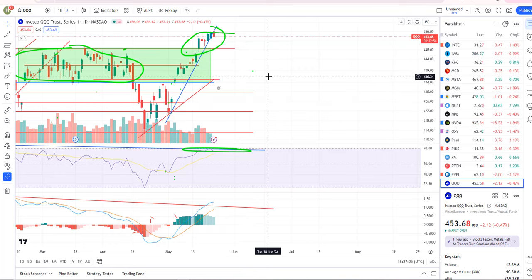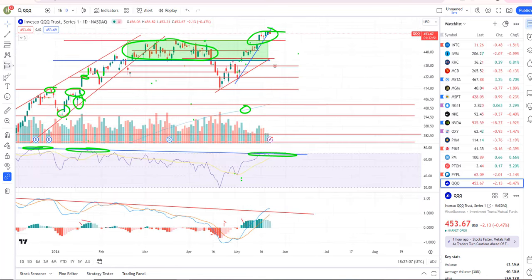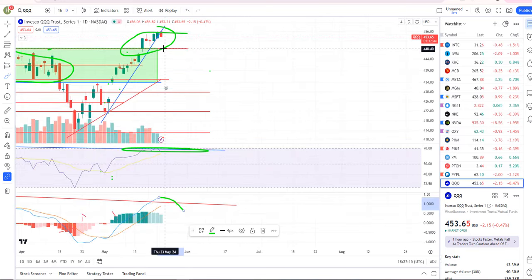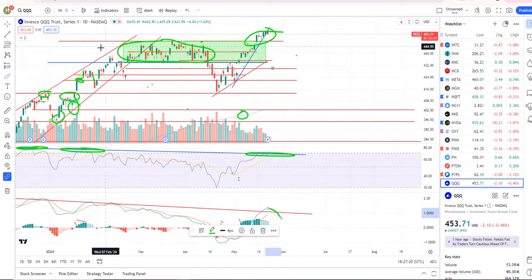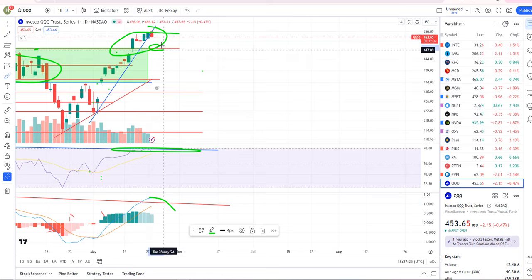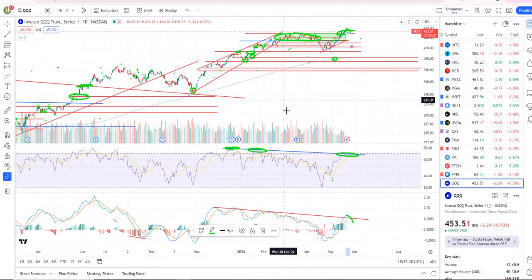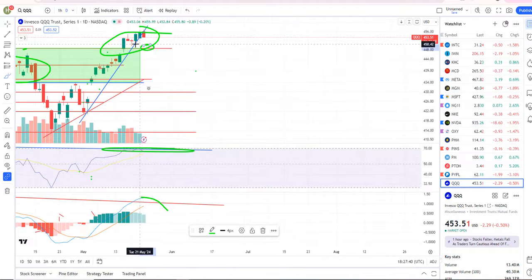lower. Now what you'd want to see to help confirm that, a couple things. One, you want to see the PPO start to turn down, a bearish PPO crossover to help confirm the divergence. And two, a break back below 448.50, because that's the top of the zone. That was resistance, so that is where the bulls should be fighting it out, trying to hold that support. If you see that fail and you break back below, then that's going to signal a false breakout. So that's a big level to watch for, and that's really all I see right now on the triple Qs.